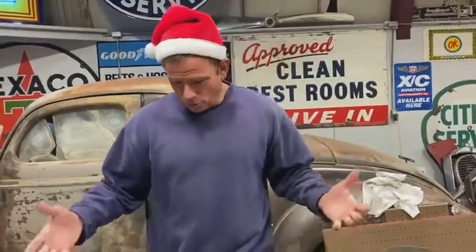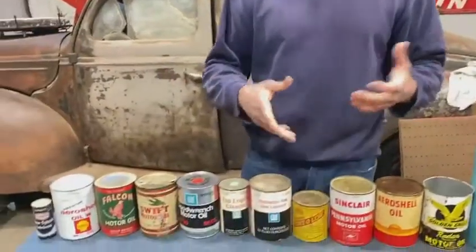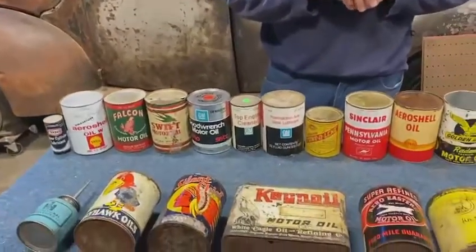Cans are so cool. Back in the day, there were so many different companies, so many different graphics, so much cool stuff on cans. Now, tonight we're going to focus on oil cans, but there's grease cans, all kinds of cans that were used around the shop. And back when they were metal, then they went to cardboard round, and even the cardboard round cans are getting tough to find. So I've laid out kind of an assortment tonight, and we're going to check some of these out just for some ideas.